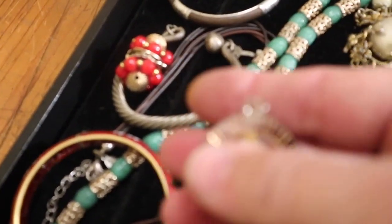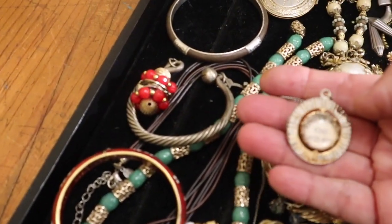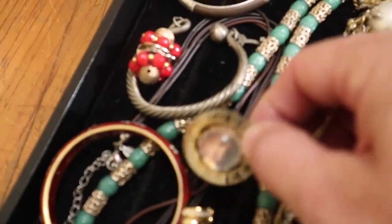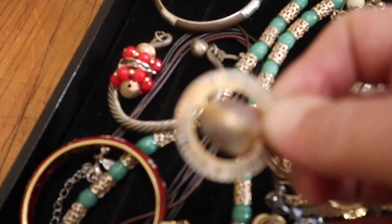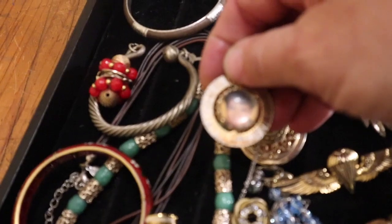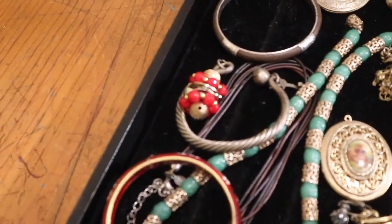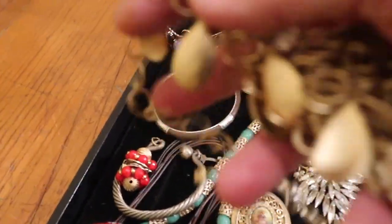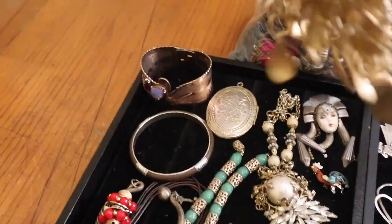This is the King of Rock, Elvis Presley. This is called a spinner, and the reason why is because it spins. And there's Elvis. Here's a nice piece, again, newer. This is a bib necklace. It's by Ralph Lauren. Looks really nice on.